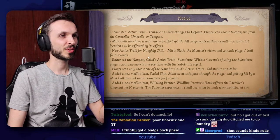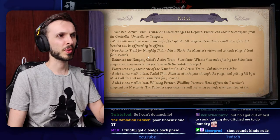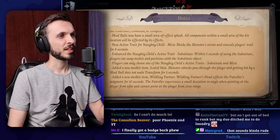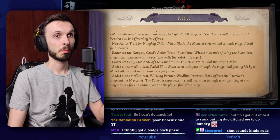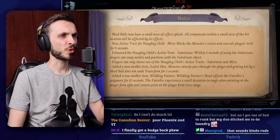New active trait for Naughty Child, mist: blocks the monster's vision and conceals players' trails for 8 seconds. Ouch. Enhanced Naughty Child's active trait, substitute: within 5 seconds of substitute, players can swap models and positions with the substitute object. Wasn't substitute the most broken thing in the game?